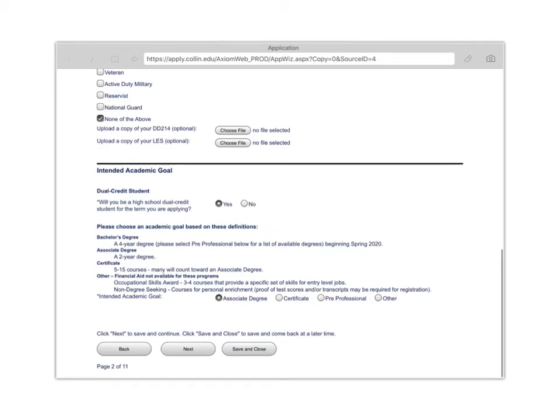Then the next very important thing is down here, intended academic goals. Okay? Dual credit student, yes, all of y'all will be dual credit students. And then what are your academic goals? You plan to get an associate's degree from Collin. Just go ahead and put that because you might be just taking a few classes, but your intent is to work towards a degree. Then we're going to click Next.